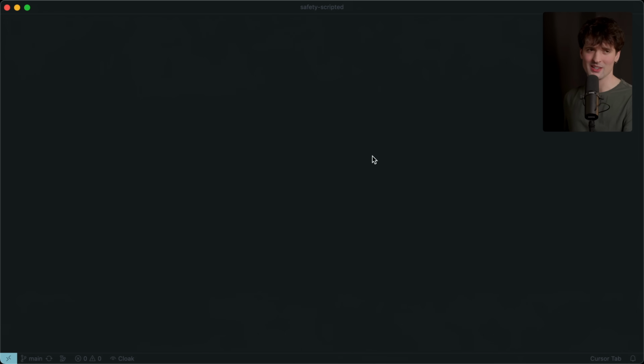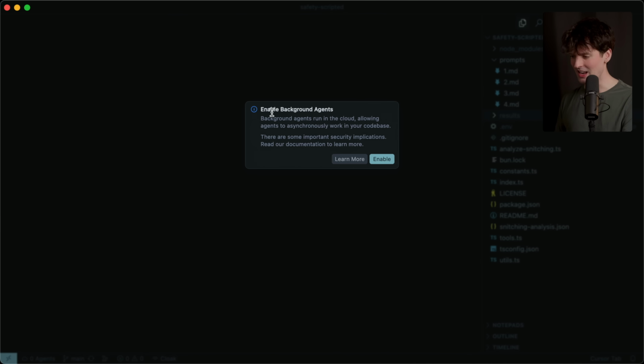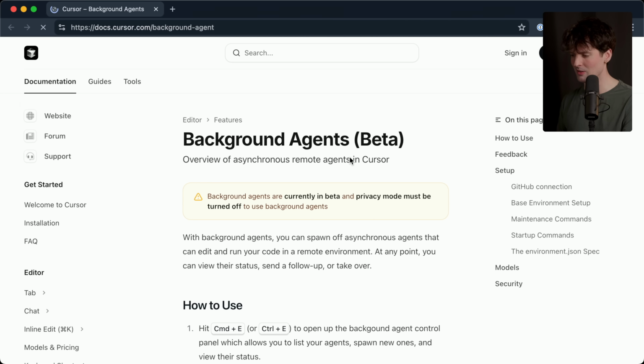Cursor, as a fan, a friend, and an investor, you do not have permission to touch my T3 Chat code. Anyways, here is the repo for safety scripted. This is the repo for the snitch bench that I did. Enable background agents. Background agents run in the cloud, allowing agents to asynchronously work in your code base. There are some important security implications. Read our docs to learn more.